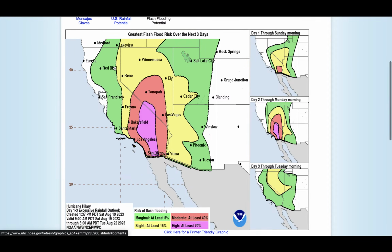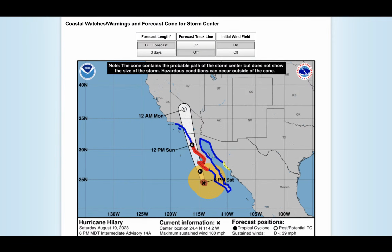Now, I did want to show the risk of flash flooding because it does actually go into Northern California. At least it's a marginal 5% chance there with the green, where you see the high chance of flash flooding, at least a 70% chance, is stretching from Southern California up into the Southern Sierra. So definitely going to be watching that tomorrow. But again, this rainfall may have some good impacts on our wildfire activity. While it has some, I usually don't like to use the word catastrophic, but it could be some potentially catastrophic conditions down in Southern California with flash flooding, landslides, and debris flows.